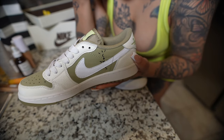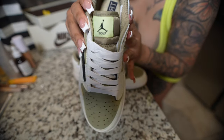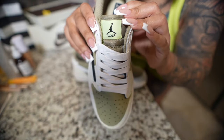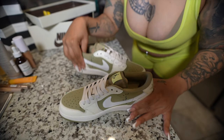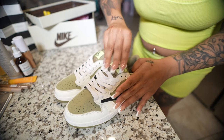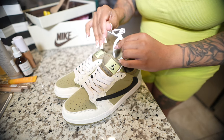Same design as the black Travis Scott's that I have already that I still haven't worn. And then the tongue says golf, if y'all can see. I don't know why it's not focusing. There we go. And then the back just says Air Jordan. I know these already fit me. But yeah, the black check is on the outside and then the white check is on the inside. This is real cute. Let me go ahead and throw these on.